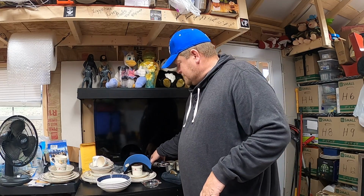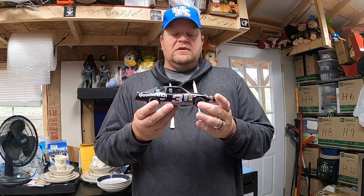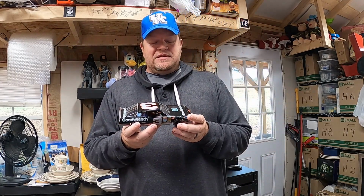This next one kind of surprised me. It's a model, of course. It's Dale Earnhardt. When I looked this one up, there's only one sold, and it sold for an outrageous amount, and usually that's a scam or something.